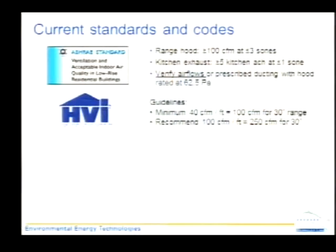HVI offers guidelines for how much kitchen ventilation you need. They do it per linear foot of range, so they're saying if you have a wider range or cooktop, you need more ventilation. There's some good reasons for that. It basically translates to about 100 CFM minimum and 200 CFM recommended for a standard 30-inch range. This is for a sliding range or a cooktop or a counter cooktop. If it's an island, the numbers are slightly higher because it's kind of out in space.